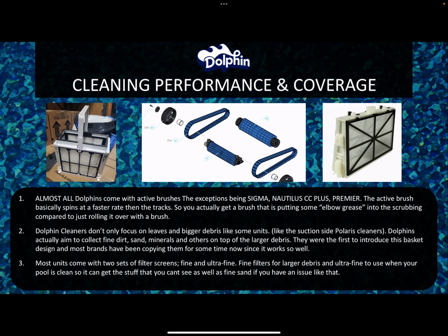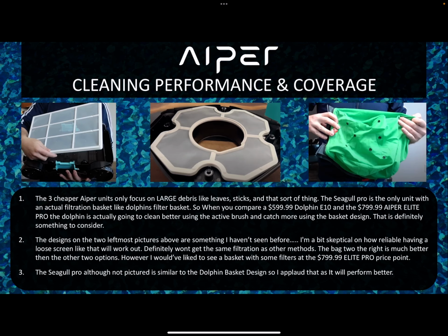And most units come with two sets of filters, like I mentioned, fine and ultra fine. So that's one thing to consider when you're looking for a Dolphin, is if you want fine and ultra fine or just fine. In terms of Aiper cleaning performance, these are the three cheaper options available from Aiper.